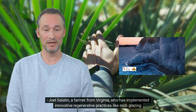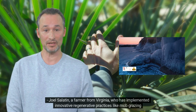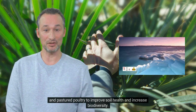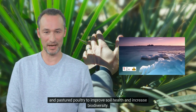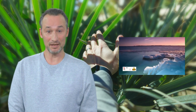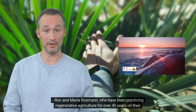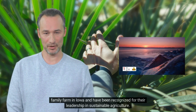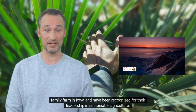Joel Salatin, a farmer from Virginia, who has implemented innovative regenerative practices like mob grazing and pastured poultry to improve soil health and increase biodiversity. Ron and Maria Rosman, who have been practicing regenerative agriculture for over 40 years on their family farm in Iowa and have been recognized for their leadership in sustainable agriculture.